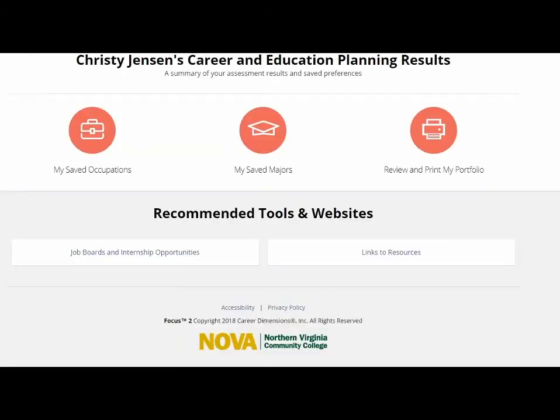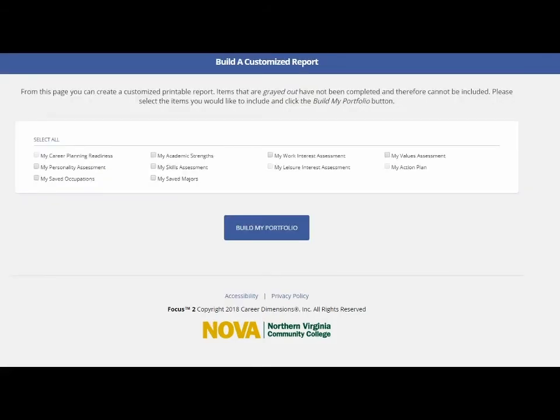In the Career and Education Planning Results section, students can view a summary of their assessment results and saved occupations and majors, as well as any information they chose to record while using various components of the system. In the Review and Print My Portfolio section, students can create a customized printable report based on items they have completed throughout their use of Focus 2.